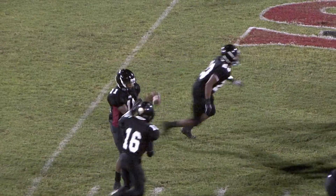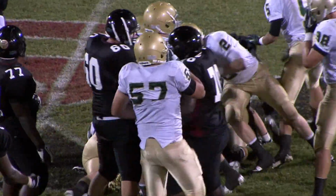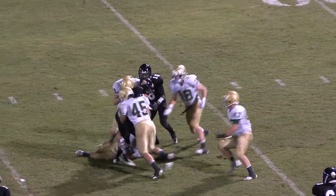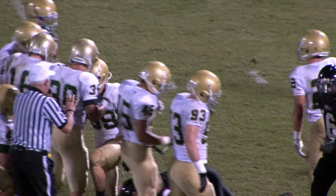What's going to happen? He's backing out of it. They run it, and I believe that's Adam Harvey that grabbed him. Running back to his left. He'll throw left side. Oh, what a great play. Great play by Jordan Donald. Jordan the first one, then Buddy Pell.